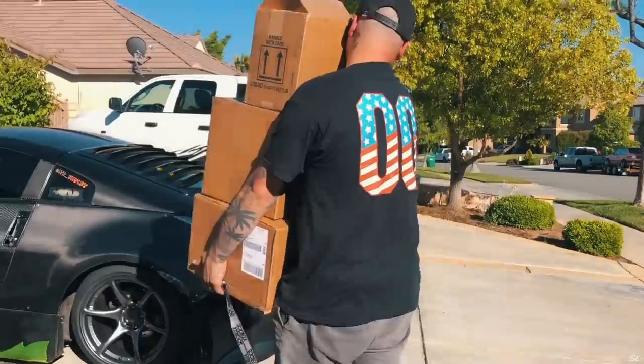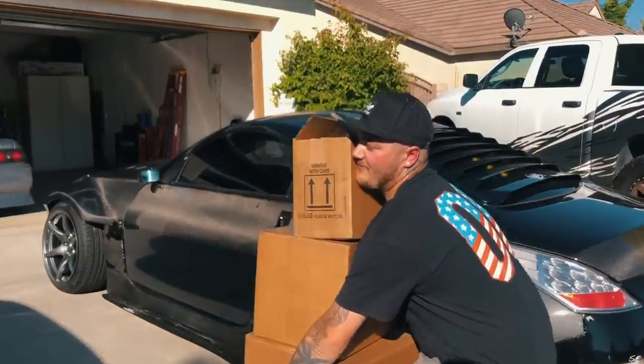Blow out your asshole. Don't you? Put them back right in front of the bad fitment.